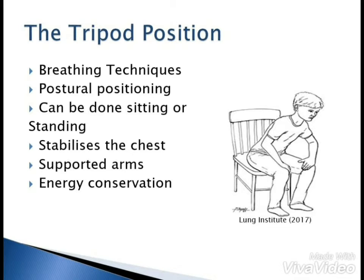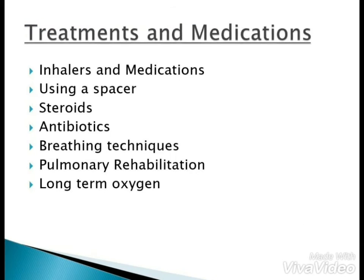I asked Mrs. X to move into the tripod position. This can be done by leaning forward and resting the elbows on a surface, usually done with a pillow. This position forces the diaphragm down and forward and gives stability to the chest, which reduces the work of breathing. These positions can be done sitting or standing, and it conserves energy.